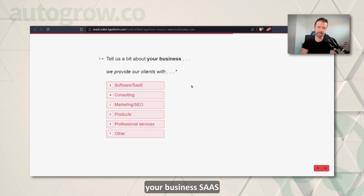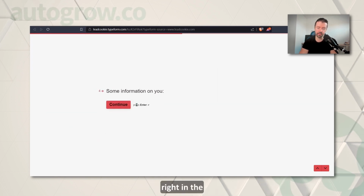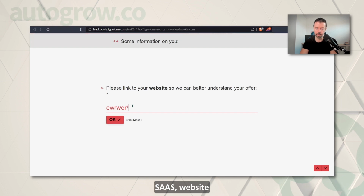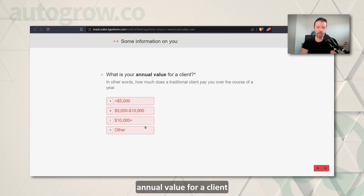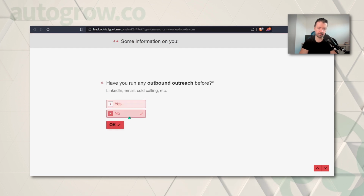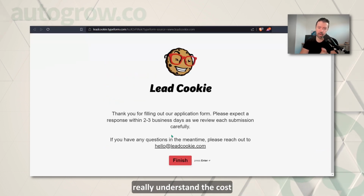Test. A bit about your business. SaaS. Okay, interesting. They're introducing some social proof right in the funnel there, showing that they are perhaps qualified to help with SaaS, website, personal LinkedIn, and no value for a client. If you run any outbound outreach before. Okay, so they have some information. I don't have information yet to really understand the cost.